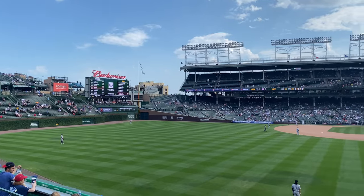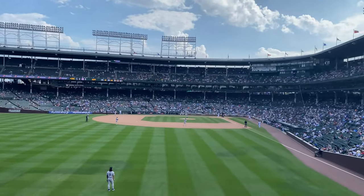In a lot of ways, these are the most expensive hot dogs in the city, because you have to have a bleacher ticket. And in Wrigley, you can't get to the bleachers unless you buy a bleacher specific ticket. So you got the price of the ticket and the price of the hot dog.